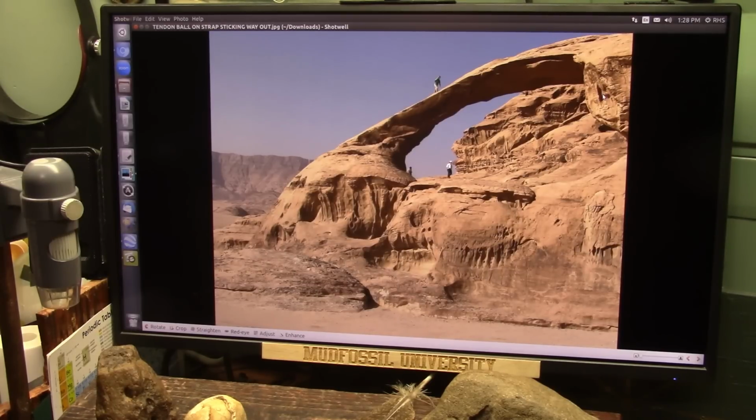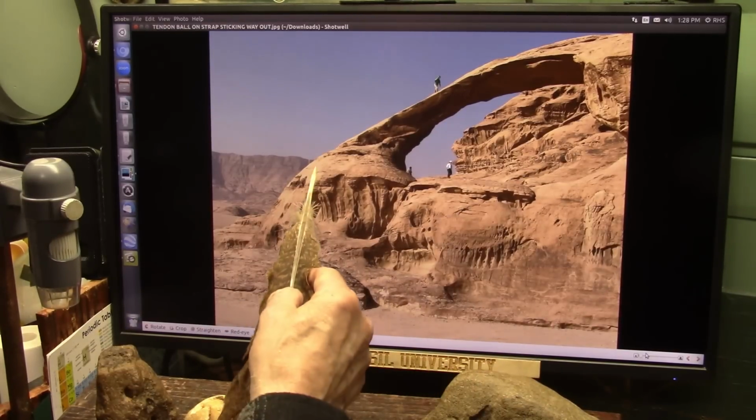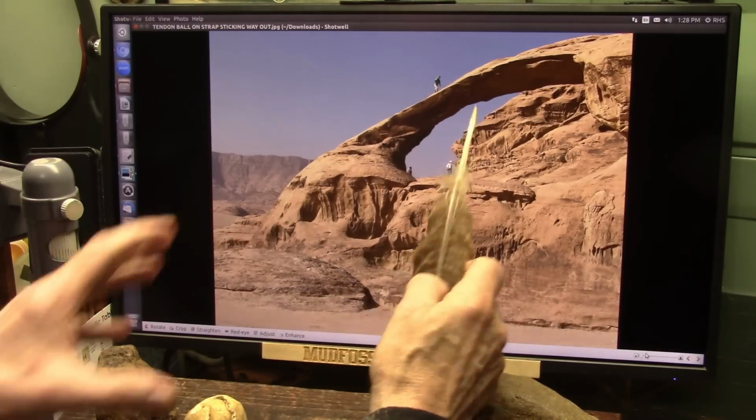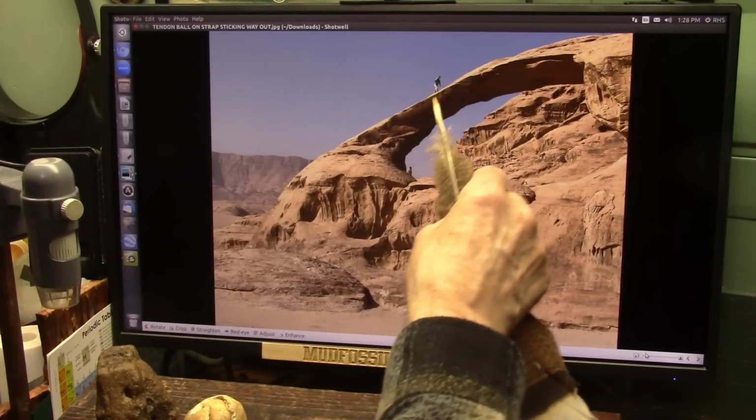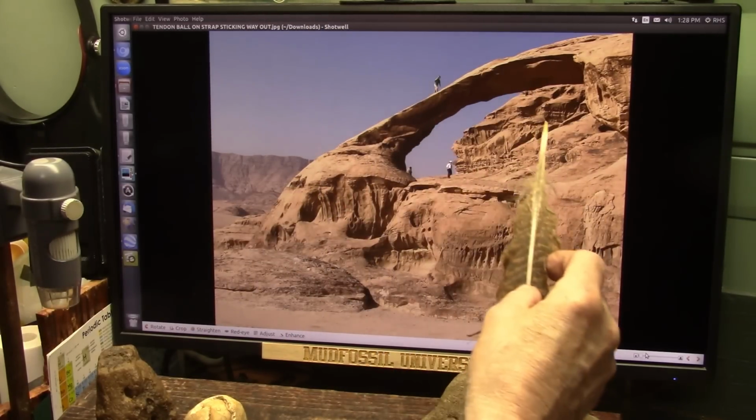And where did it go? It went down to this ball right here, I believe. There's another ball right here that it might have gone to. And what are these balls? You see these round balls? You see that round ball? Take your time and look. That was a round ball, and everything that held it in place has eroded away. The ball's still here. The strap is still there, but I would be careful if I was that guy.